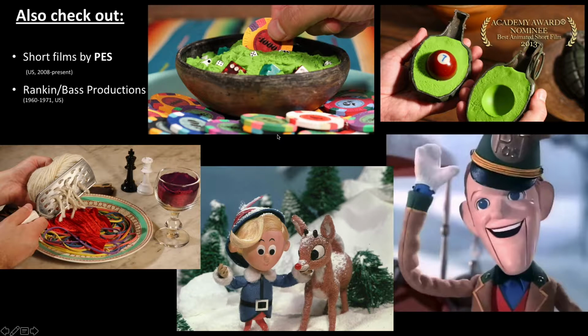So he does a lot of, I want to call it cute, but that comes off as condescending. But he does a lot of clever object animation, basically. He's US based and has been making these films since 2008. So that's good to see, a different type of animation, not puppet based.